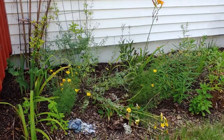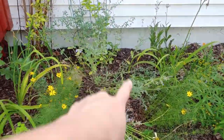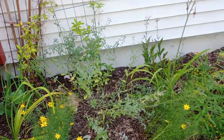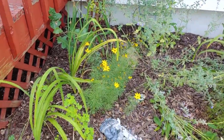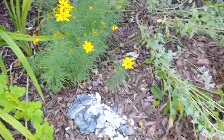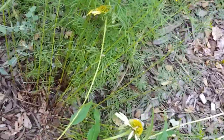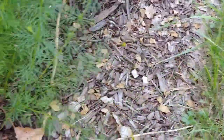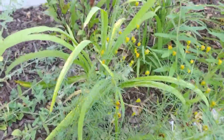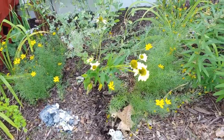I meant to do this before I filmed, but I have catmint that needs to get cut back because it's flopping and making everything fall over. So I have the coreopsis from my in-laws' house and mellow yellow echinacea that should not be flopped over. It's also been really wet, so I think that's also not helping.